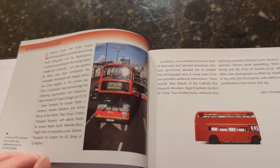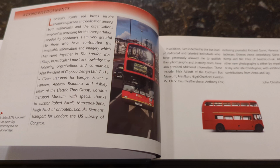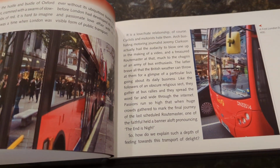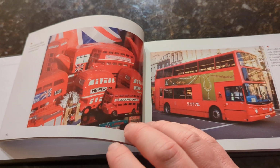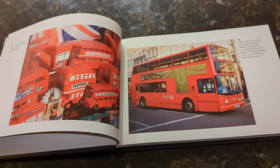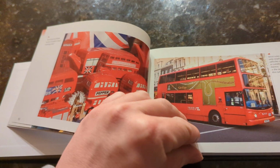Taking a look, it's pretty interesting. This right here is the acknowledgments part. It tells you a bit about the London bus. That's pretty cool. Probably not going to read too much, but it is a pretty interesting book that I got. Thought it was a pretty cool one. Ooh, it's even got little collectible pictures right there. That's pretty cool. Probably not going to show all of it, but quite a bit of it.